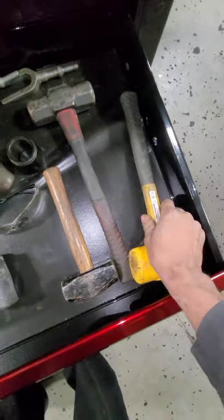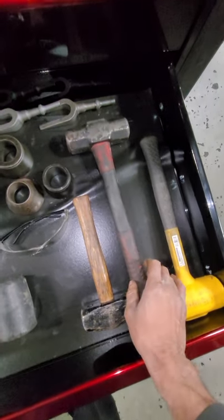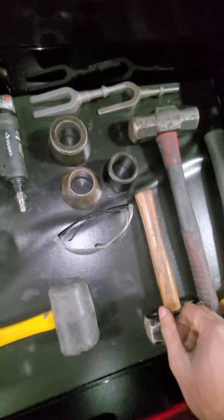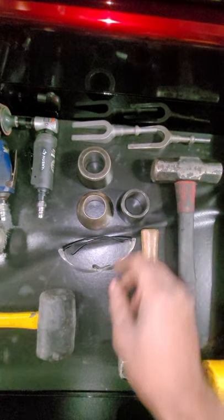This came from Northern Tool. This came from Walmart. This is like a 5-pound hammer there. This is like a 2-pound hammer here. There go some of my tools for the tire machine. If I need to open up some exhaust, I use them to bang into the exhaust.